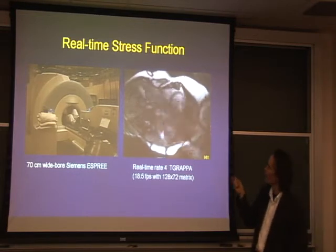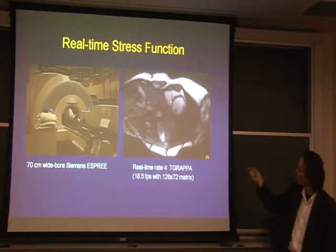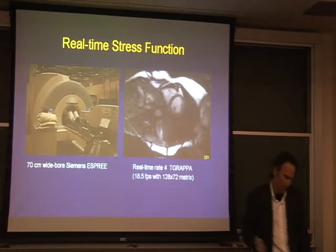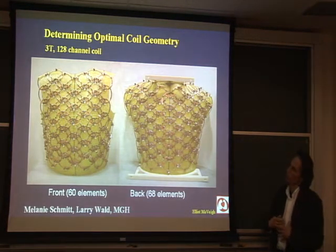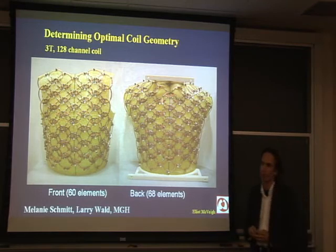The interesting thing about this scanner is that it has a wide bore, so you can get very nice access. So how do you go faster, or take this to its absurd limit?